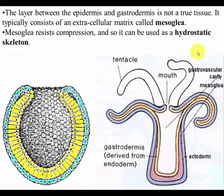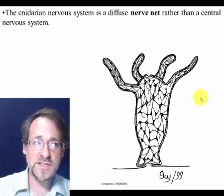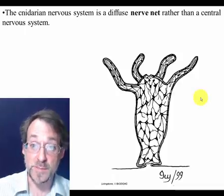Why is this useful? Well, it can be used as a sort of skeleton. Like most fluids, mesoglia is not easily compressed. And so when you push against it, it essentially pushes back. It's bendy, it's flexible, it's squashy, but a sea jelly can use that basically to move its body around. It can push off of that jelly because the jelly is incompressible.